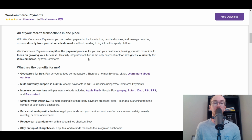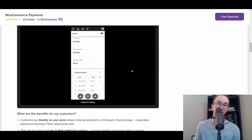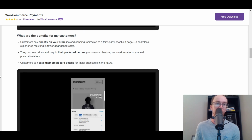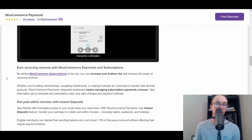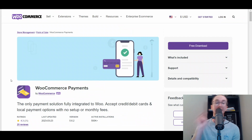It's just pay-as-you-go fees per transaction. That's really the same overall pricing structure that all these different payment gateways offer, is really just pay-as-you-go fees. So you can get started for free with them. You can see your deposit history as well. For customers, it's pretty simple and easy for transactions to go through. But yeah, WooCommerce Payments at the number 2 spot.